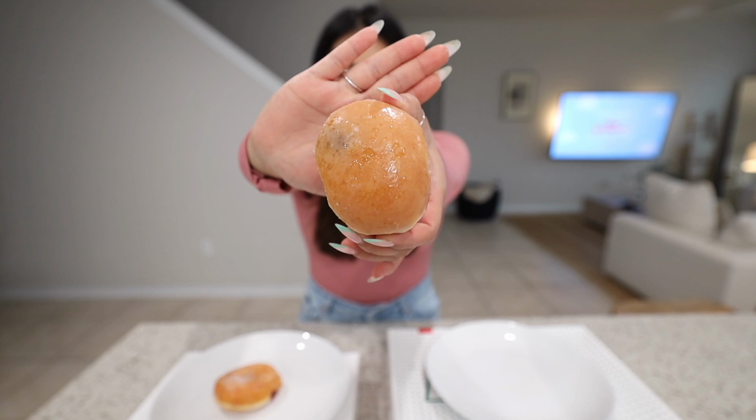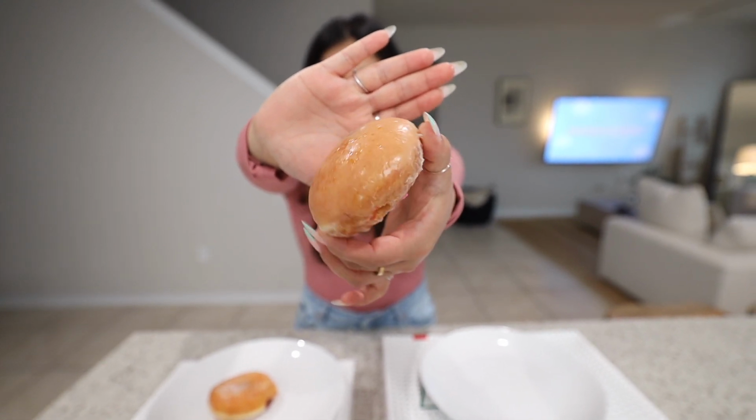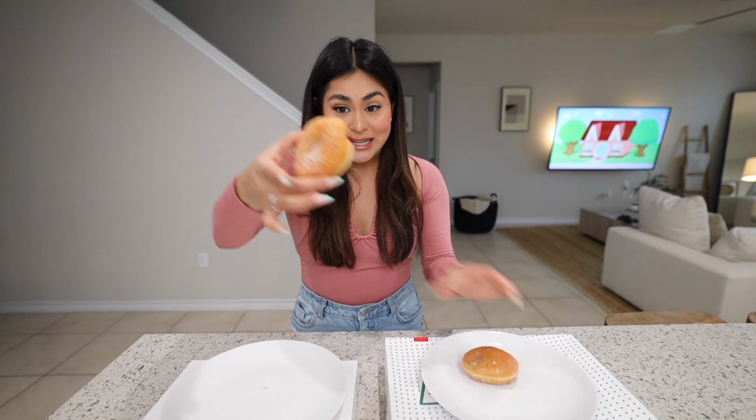Next, we're gonna try the jelly donuts. Now, fun fact, I absolutely love donuts that have like jelly filling inside. So I feel like I'm gonna be a very tough critic when it comes to this donut. So first, let me give you a close-up of the Krispy Kreme donut. Again, fully glazed all around, as you can see. And then we have the Dunkin' donut.